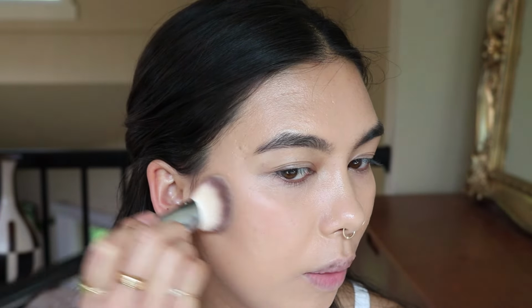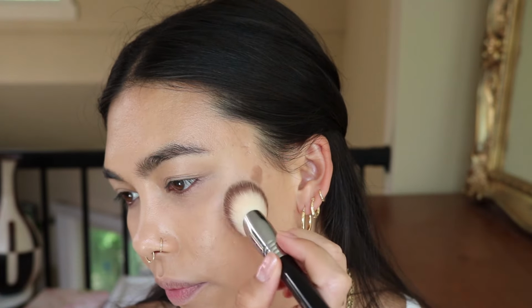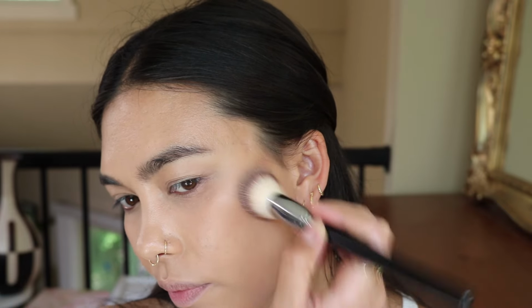How easy and pretty was that? It just distributes the product so beautifully. The lighting is changing so much, sorry about that.